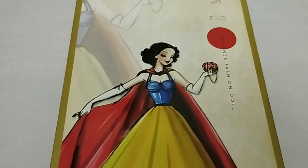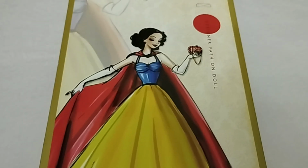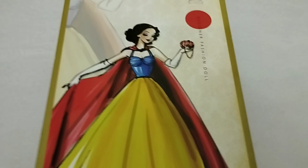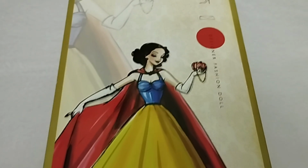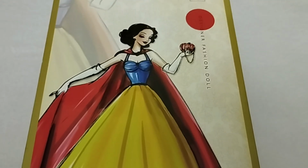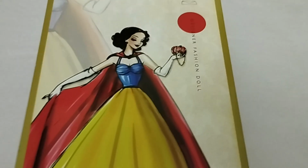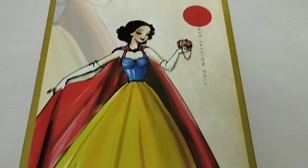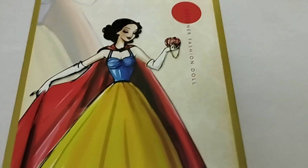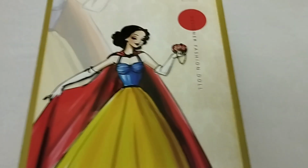So yeah, it's actually very hard to find an out of the box review at all. So anyway, I will be sharing that. I will also be sharing comparisons between the very first and the very last designer doll of the same character, if not all the designer dolls from the same character that I do have in my collection.